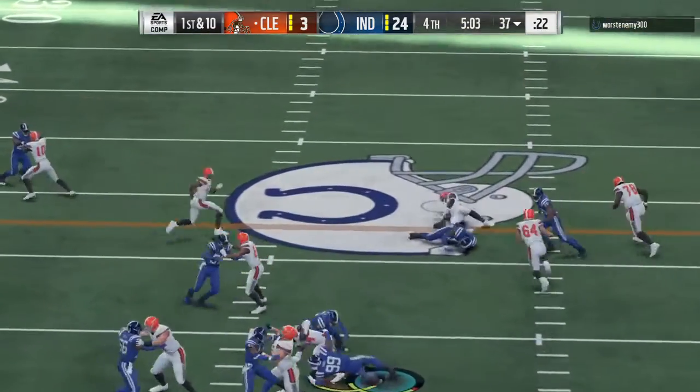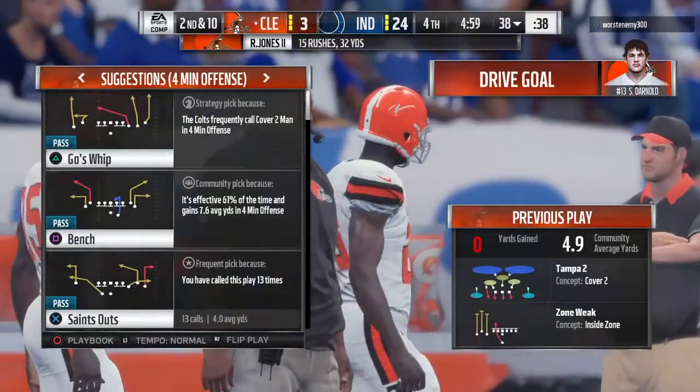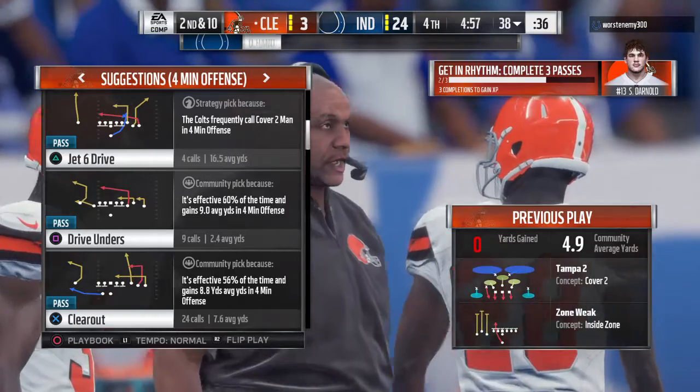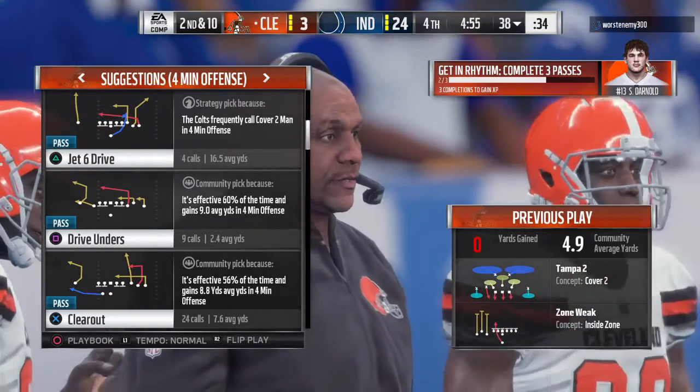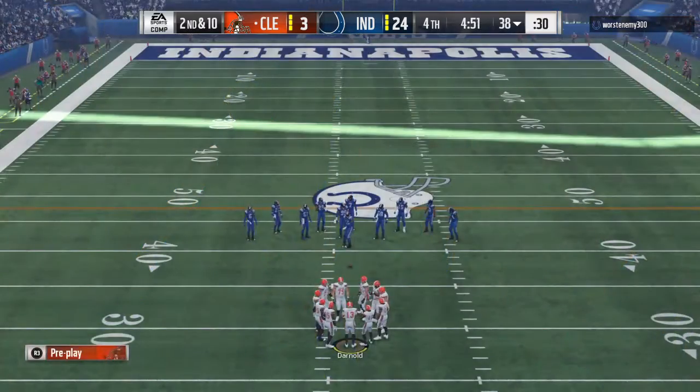Now a handoff here to his running back. And he is swallowed up right at the line of scrimmage. No gain on the play there. Second down. Seems pretty obvious defensively a key was stopping the run game. How have they done it so successfully?